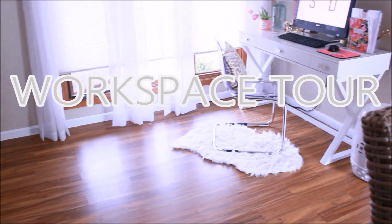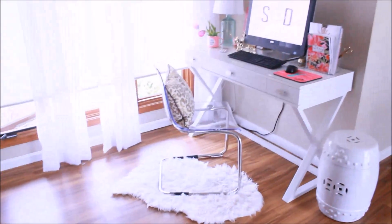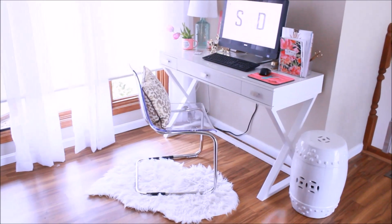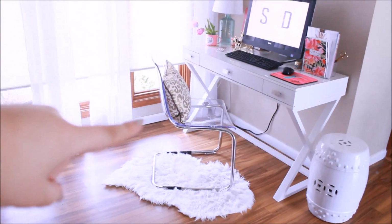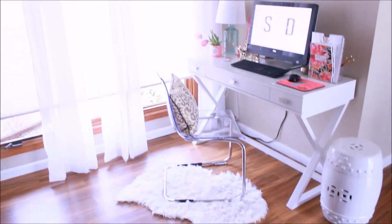Everyone, so today I'm going to show you how I organize my desk and give you a little tour around my workspace. If you are walking up to my desk, I have just this little garden tool right here, and then of course my desk, my chair, rug. In a minute I'll show you guys everything that's on my desk, in my desk, things like that.